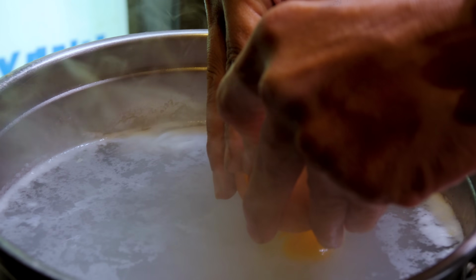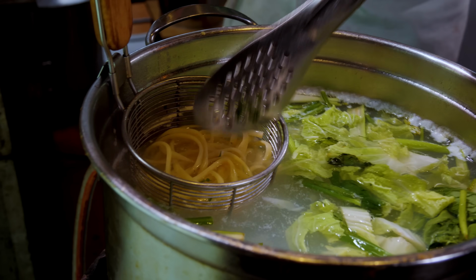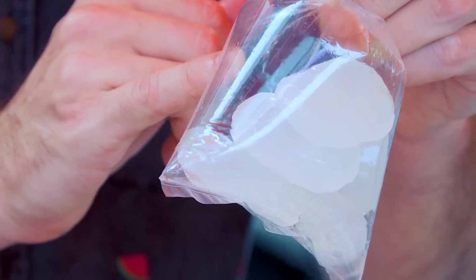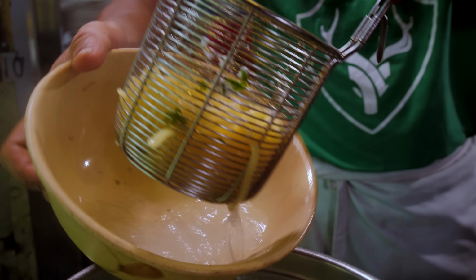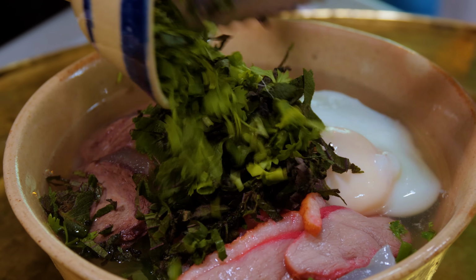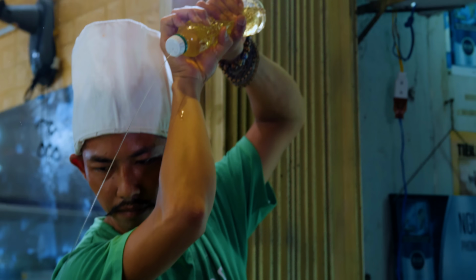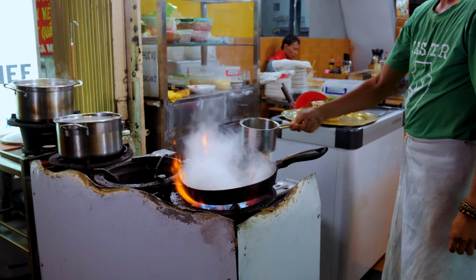The fire noodles start with a blanched egg, blanched greens, and noodles. Then there's even more blanching. The beef shank, the duck breast, then tropical palm seeds, usually used for desserts until now. Lastly, mushrooms. He adds some broth, then scallions and coriander. So far, these fire noodles are lacking some fire. Until now. In a separate pan, he heats up some oil. Is he gonna fry something? Then he adds the fireworks.